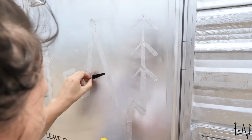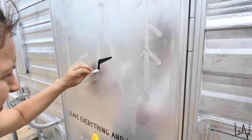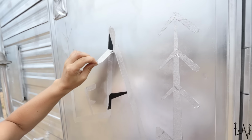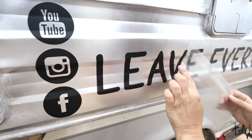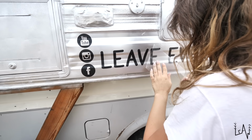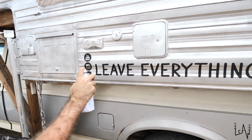Our logo is coming back to life. Sara did an amazing job, look at that. She covered all the stickers. We didn't make a new one. This is the old one. There was some clear paint to fix the sticker.